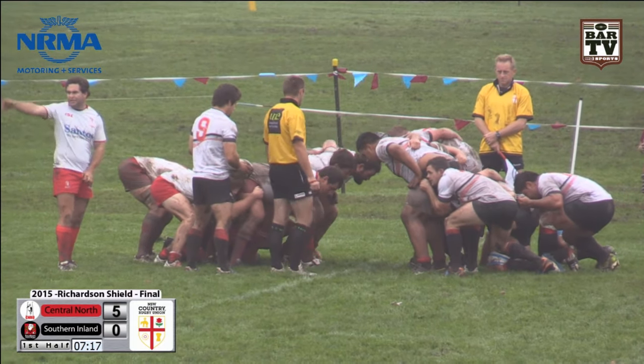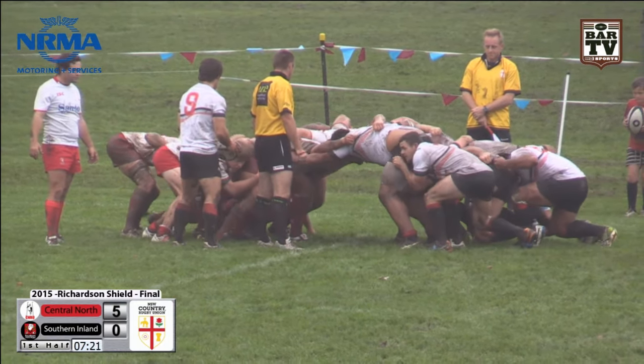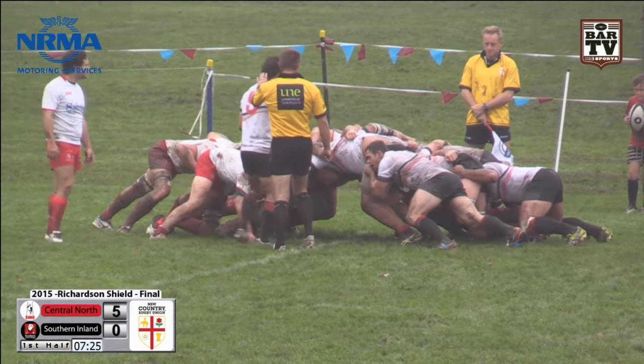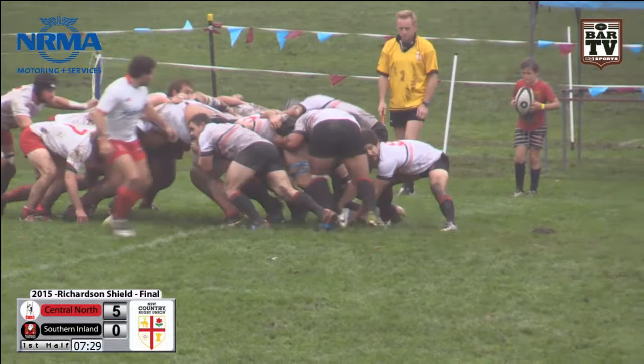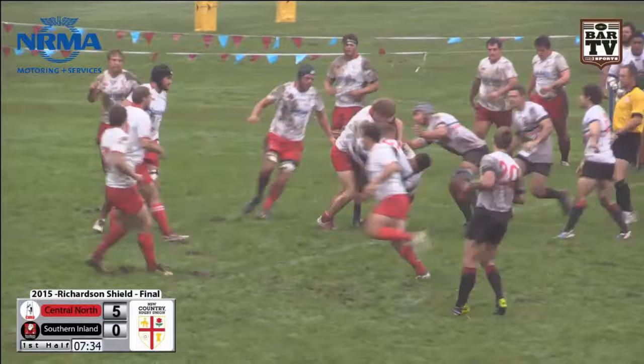Crouch. Bind. Set. And scrum now reset. So Southern Inland with the feed. Deep backline sets. Oh, nice little short ball.